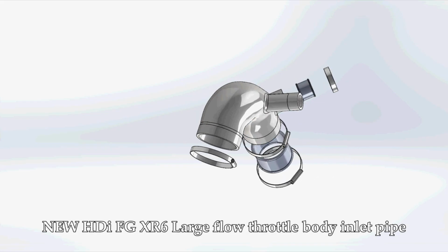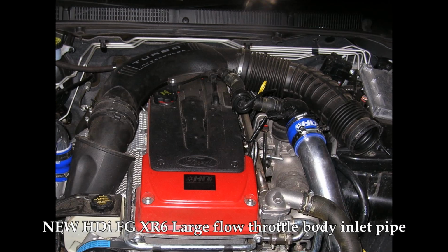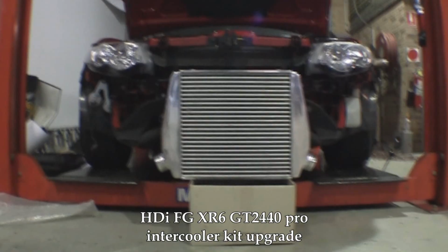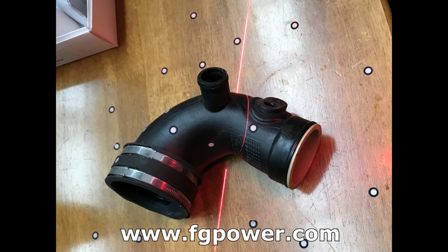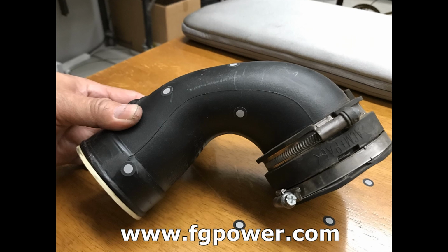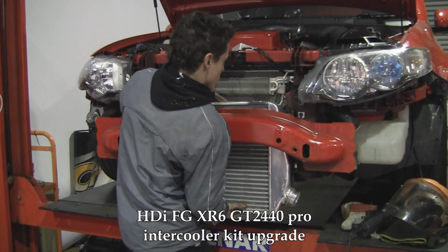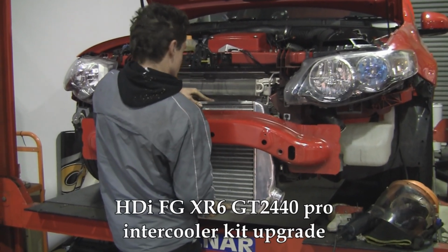New HDi FG XR6 Large Flow Throttle Body Inlet Pipe. Many of the FG XR6 Turbo owners have an experience of having the standard plastic throttle body inlet pipe split under boost. The conventional plastic is not the right material for the job. As the engine boost increases, the plastic throttle pipe will quickly fatigue and crack.